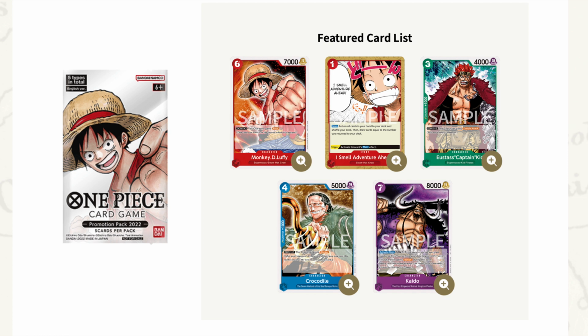These packs themselves, they come with 5 cards, and I'm pretty sure it's the same 5 cards in every single pack. I'll have those up on the screen so you can check them out. There is some really cool art in these ones. Definitely some nice promo cards that you can't really get any other way.